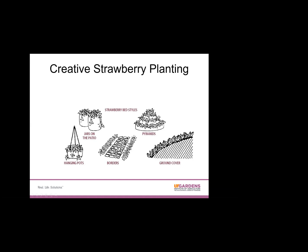And then you can do them in hanging pots. They're really great for containers. And you can get these cool planting pyramids. So you can really get creative with strawberry planting.